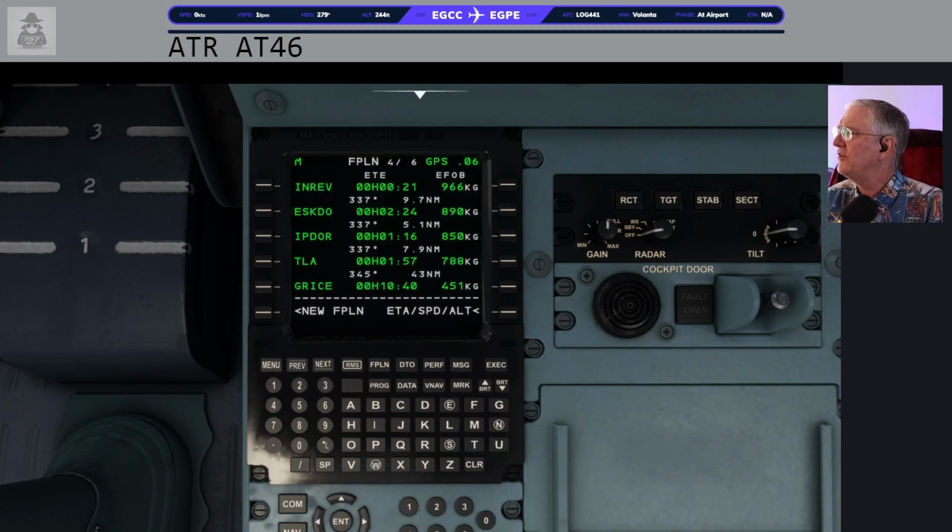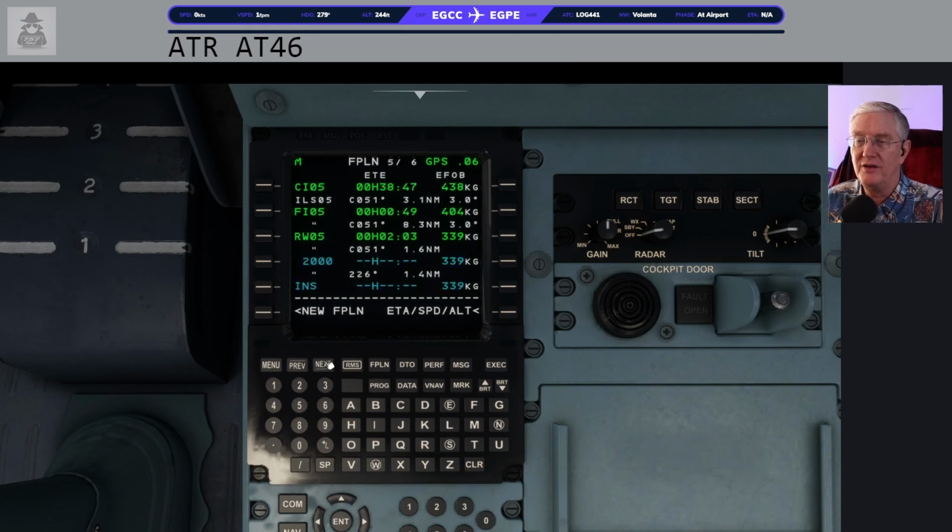Are we really going to TLA? I guess so. Before GRICE? Oh, okay. That we're on the 601. Yep, we are. Okay. So all of this is set, and it looks like it's ready to go. We don't have to do anything. How about that? It's even got the right runway.